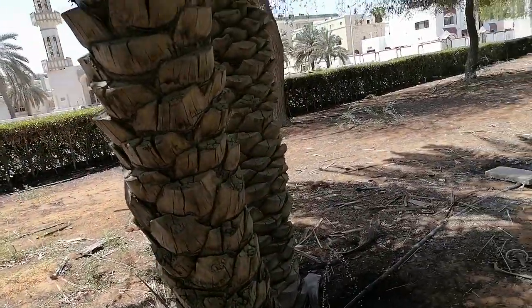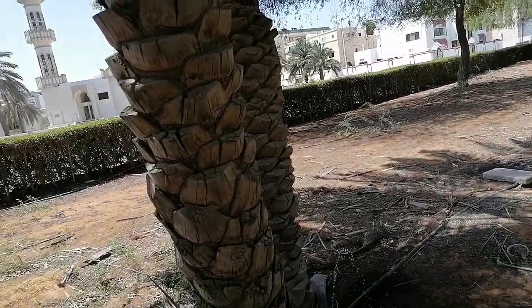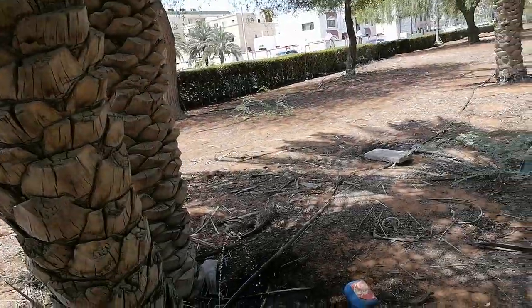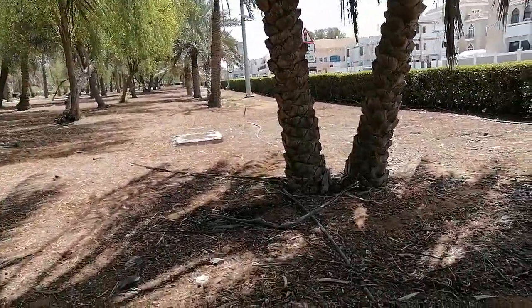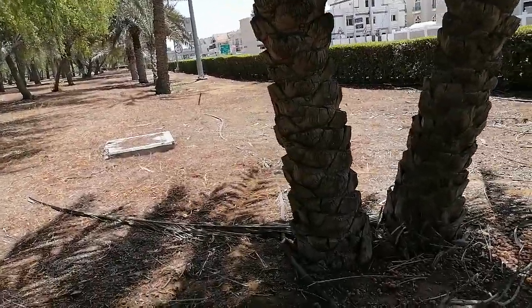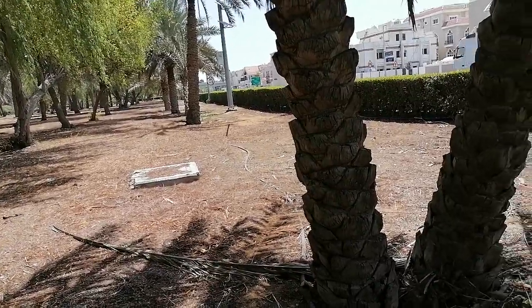I am following right now a trail. This is like a trail of a dripping irrigation system that has been adopted here in the UAE. Let's focus on a single hose having a very small hole in it, and it is gradually dripping water.